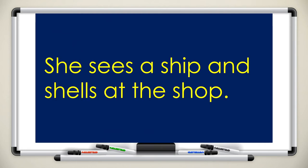She sees a ship and shells at the shop. What do you think, boys and girls? Excellent. She, ship, shells, shop. Can you repeat the words one more time? She, ship, shells, shop. Perfect.